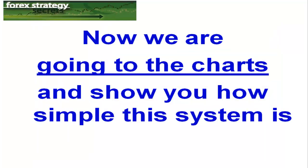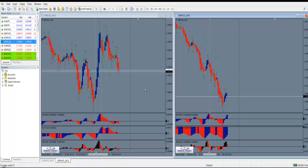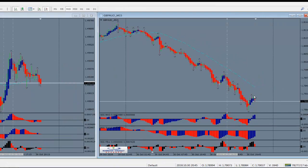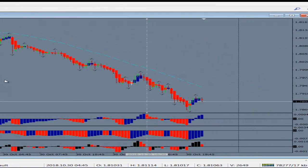Now we're going to the charts, and we're going to show you how this simple system works. Okay, these are my 2 charts that I have up on my trading platform, and I have the Euro CAD and the Pound Aussie as examples. Pound Aussie is the time that the trade actually took place. Let me show you how this works. Here's the 15 minute. Normally I'd be looking at the trend tracker to see this, but so I don't have to flip back and forth, I can have it bigger so you can see it.